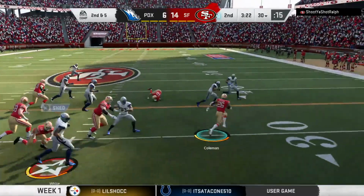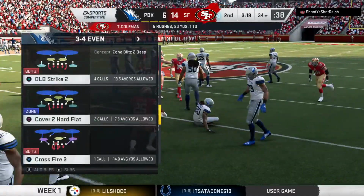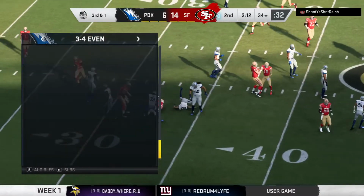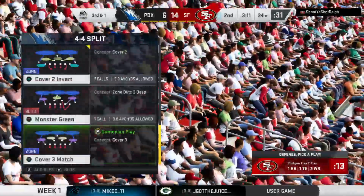Coleman takes this from the 30 to the 34. And that's one of the reasons you like to blitz even on rundowns. It confuses the blocking assignments. It doesn't allow those offensive linemen to get up to the second level. Brings up 3rd and 1.